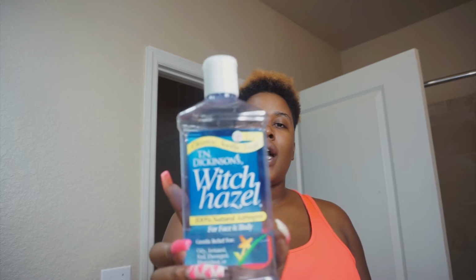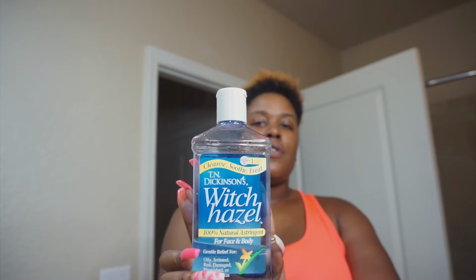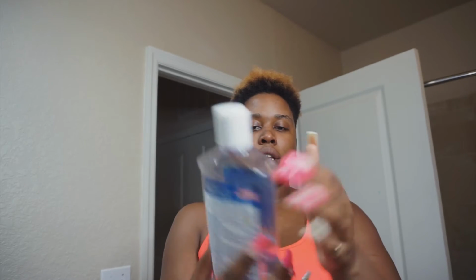After I wash, I usually use Witch Hazel as a toner. This is just the brand I prefer to use. I've been using this all my life, so it's just one of those things. Grandma used it, now I use it.